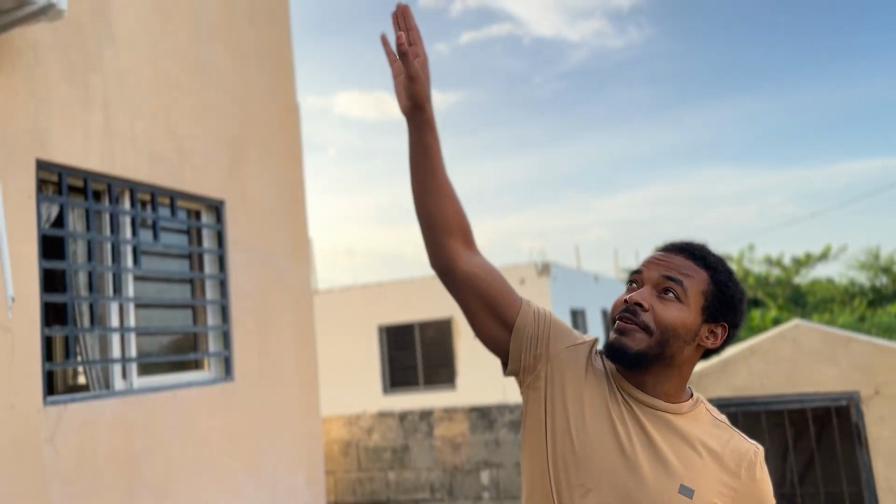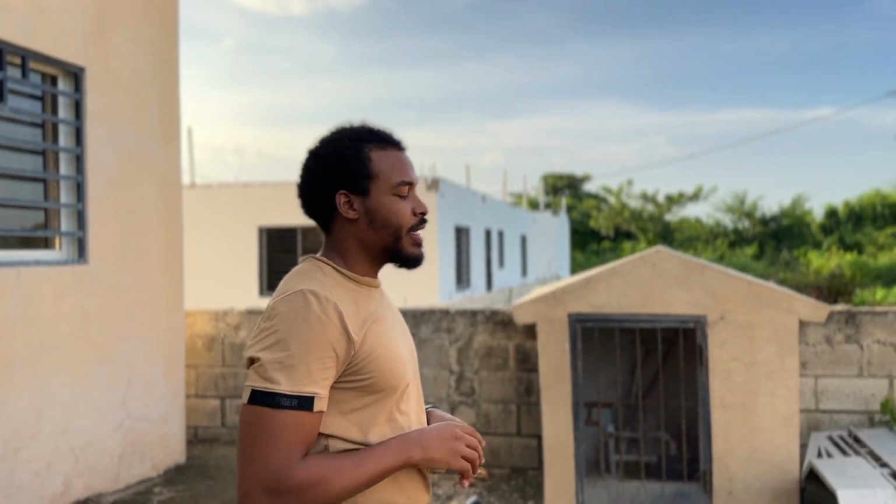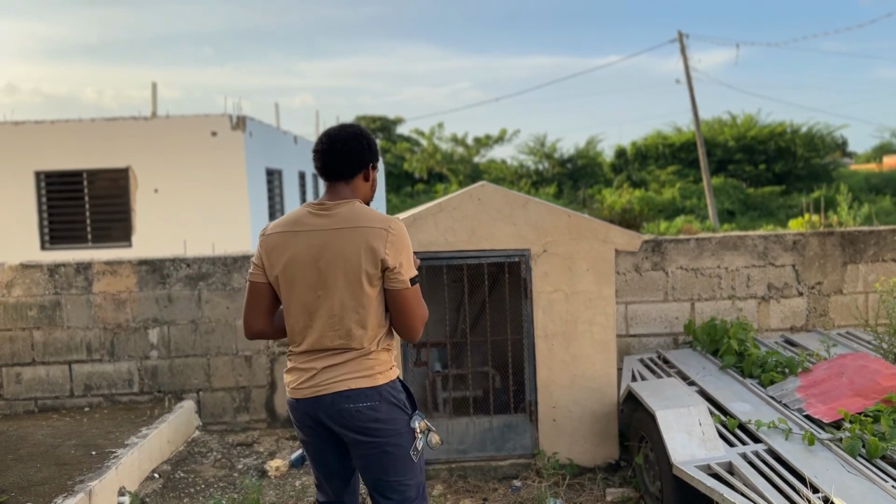So another solution that locals have come up with is basically they started drilling wells. So I'm going to show you guys in just a second the well they drilled in this apartment, so there's water 24/7 and it doesn't run out. But there is a massive issue with wells that no one talks about. So right here, we're at the ground level of the apartment building. As you can see up here, that's the top. You see a lot of tubes, a lot of different stuff. But right down here is where the well is.